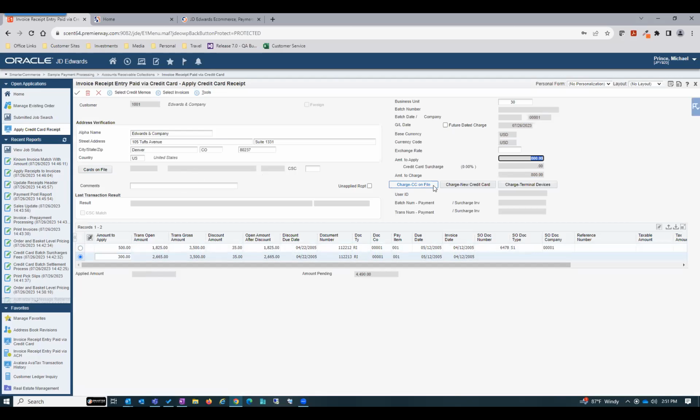I can charge with a credit card on file if that customer has one. In this case, this customer does not. I can utilize a new credit card, or I can charge on a terminal device if I have a connected terminal device. So this allows you to use the credit card solution as a collection vehicle for open AR invoices and gain payment on those invoices. And we have the same capabilities here with charging credit card surcharges if you want to add surcharges to the total amount that's being charged to the credit card.